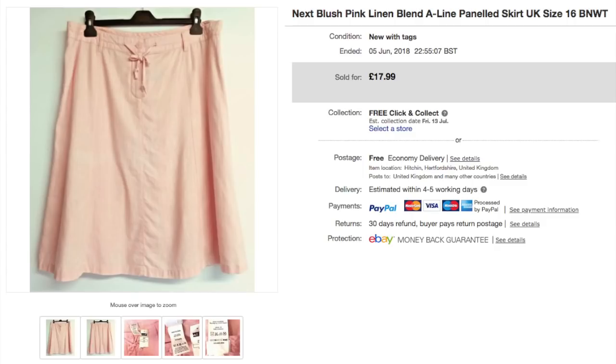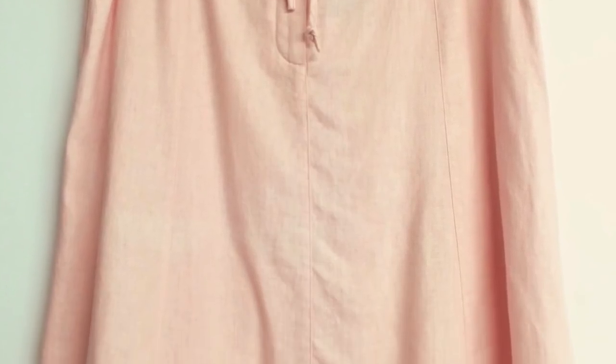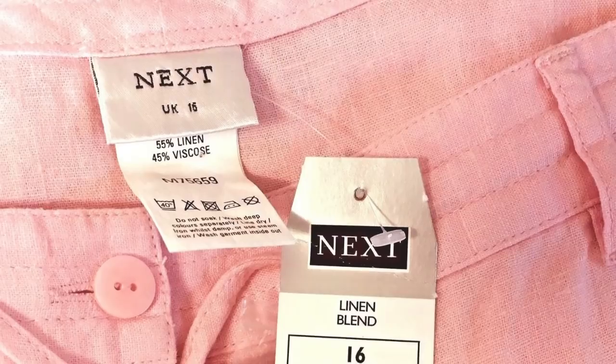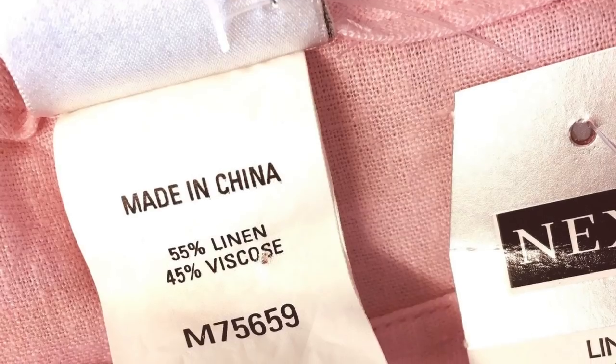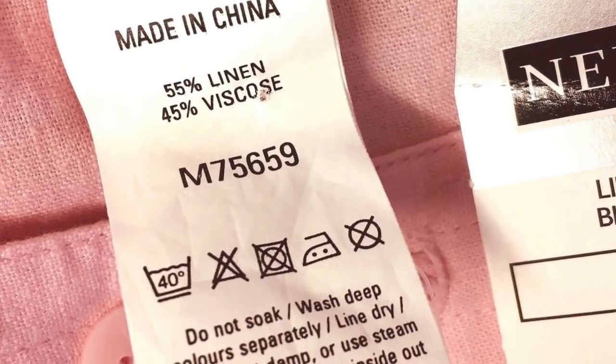So this skirt is next. It's linen and it's blush pink, which is a win-win really. They're two things that are quite popular at the moment, and it was listed literally a couple of days before it sold. So I've had it in stock for a long time, so finally got around to listing it, and it sold really quickly, so I'm very happy with that.